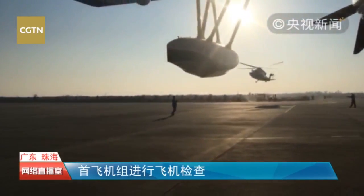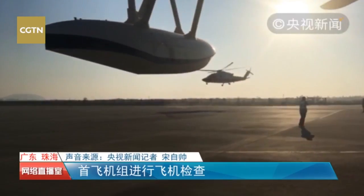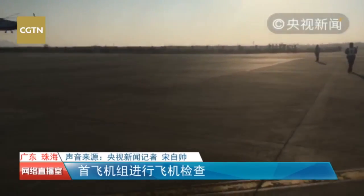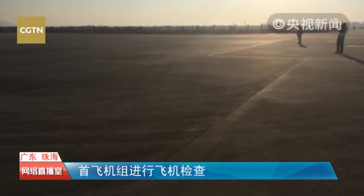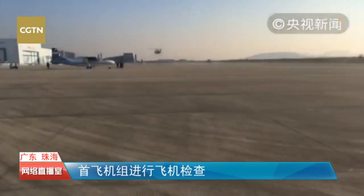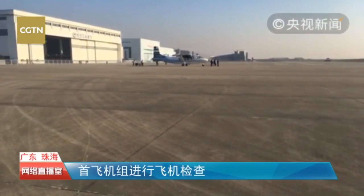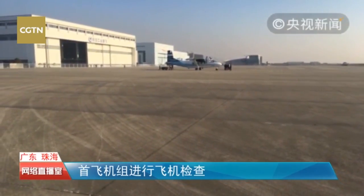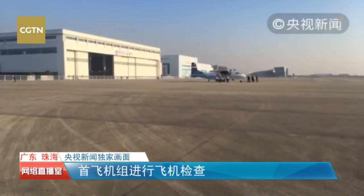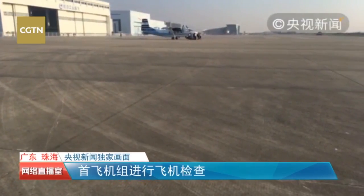There is a helicopter arrived here. I don't know what the role of this helicopter is or who is on board. Let me check with the team. What is the helicopter for? That helicopter is for maritime rescue, search and rescue. So it may also fly with the AG600. Yes, it's an accompanying flight.